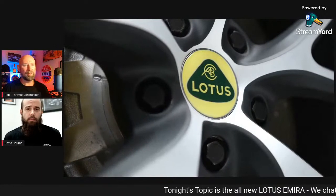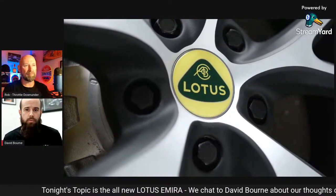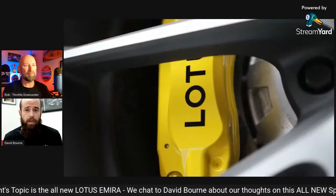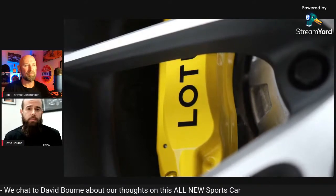Once again, though, I guess the point is that we're trying to make this car available to as many people as possible. So some people just simply can't drive manual, whether it's because they don't want to or they physically can't. At least then they're not going to miss out.